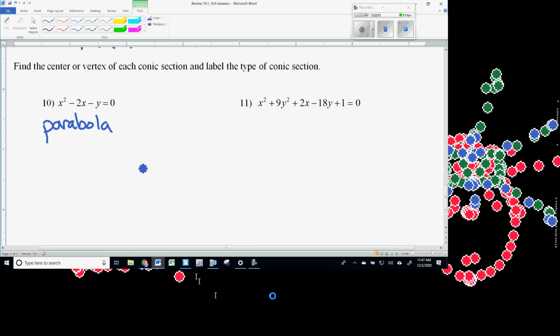Number 11, ellipse, hyperbola, circle. First off, both are squared, right? Not a parabola. It's plus, so that tells me it cannot be a hyperbola. You look at the number in front of the x squared and y squared. If the number in front of the x squared and y squared is the same, then it is a circle. If they're different, it is an ellipse.